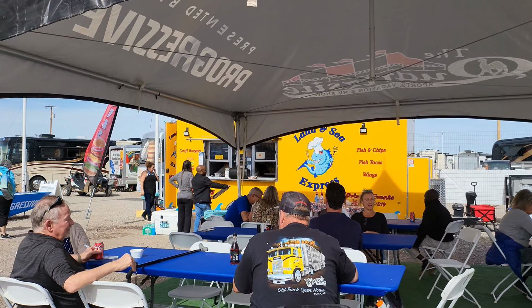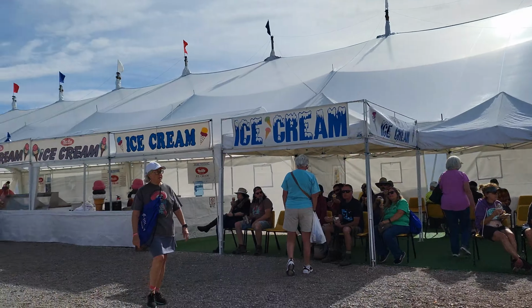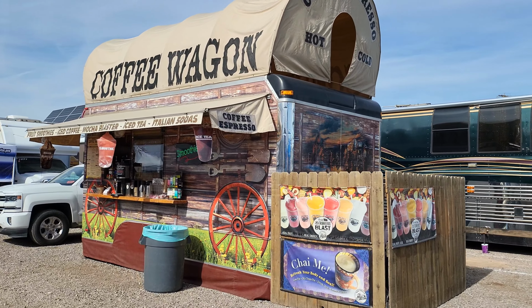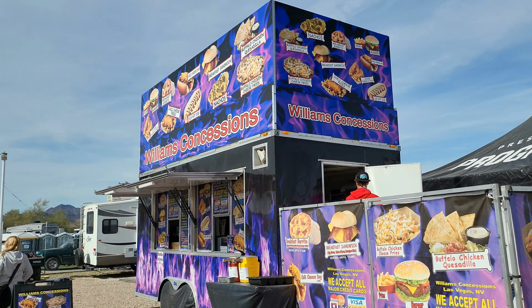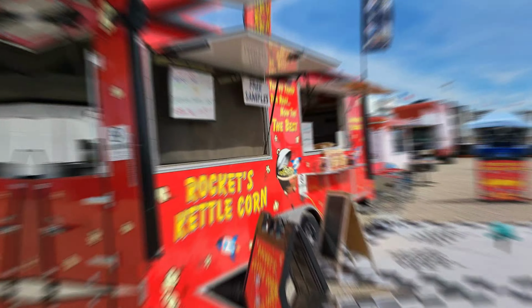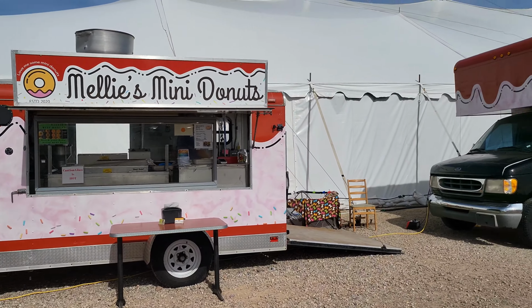And in there, that's what I ate the other day. Mexican food's what Rob ate the other day. You got the ice cream selection for days over there. A coffee wagon if you want something to drink. Another little food truck, Williams Concessions over here. And a Thai place as well. Might even grab you some kettle corn or mini donuts if you want.